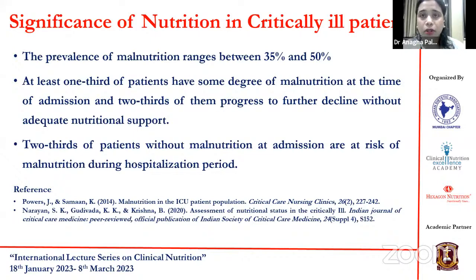Now, the slides or the thing that I'm going to talk about now, as all of us are practicing dietitians, I'm sure you all are aware about this, but just to touch upon and give some foundation to this talk. Significance: why nutrition is very, very important in ICU.